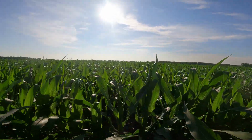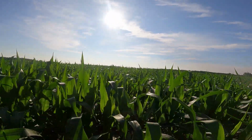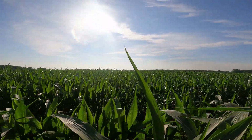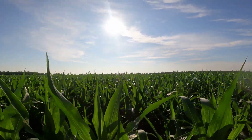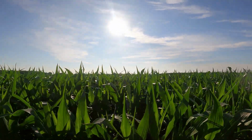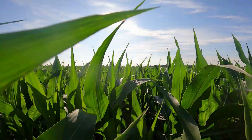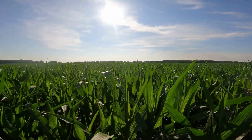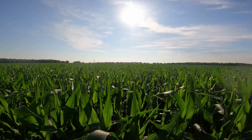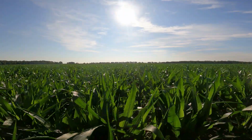Definitely growing. We're walking in the headlands here. It's a bit shorter. The trick this time of the year is it's much harder to find my plant. There we go. Perspective wise, the camera is sitting at my height, where my eyes are, so you're seeing the same height I am.